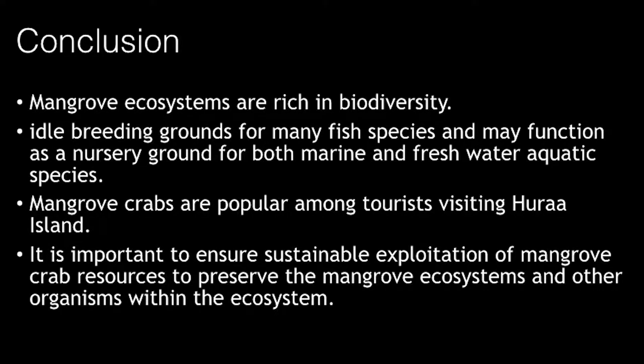So in conclusion, I would like to say mangrove ecosystems are rich in biodiversity. It is an ideal breeding ground for many fish species and may function as a nursery ground for marine and freshwater organisms. Mangrove crabs are popular among tourists visiting Huraa. And there's also over-exploitation of mangrove crabs going on in Huraa at the moment. And if we value them, from this study we found that the value exceeds 5 million.